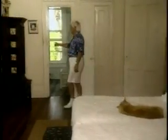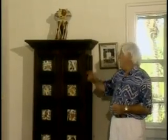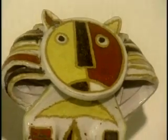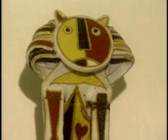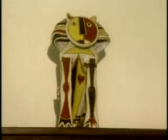A pussycat. And this is interesting. Let me tell you, this is Ernest Hemingway's bedroom. And on the bed is an Ernest Hemingway cat. He loved cats, a descendant of course. Now, this ceramic here, let me tell you, he was in Paris, and a friend of his knew he loved cats and made this for him. And that friend's name was Picasso.